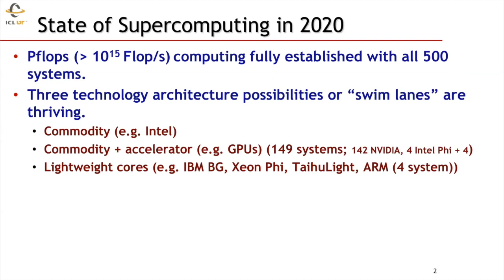So think about a supercomputer and how you are going to build one. One model, or one of the lanes, is to use commodity processors. That is, just take a bunch of Intel processors, connect them together with some kind of interconnect, maybe gigabit Ethernet, and we're going to call that a supercomputer. And then we run applications on that using MPI across that machine.